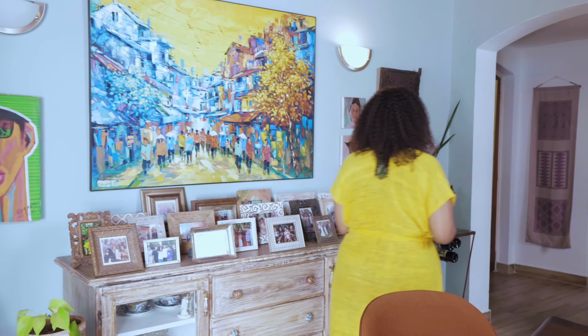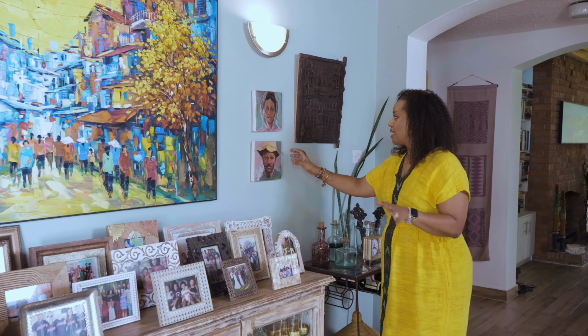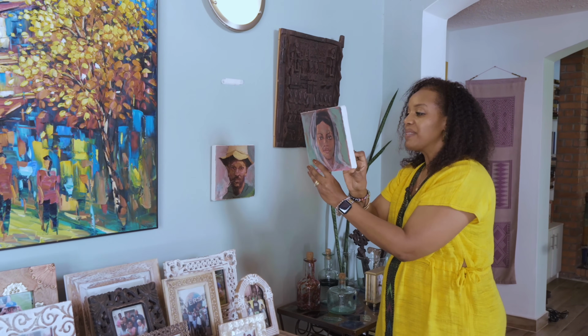And the rest of the art in this room is primarily Ethiopian. This is from an Ethiopian artist, and I'm going to cheat and look and see the name. I want to get it right. This is Alam Sagged Bahailu.